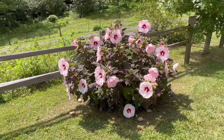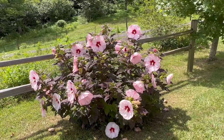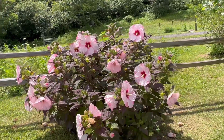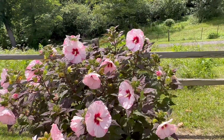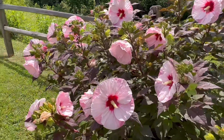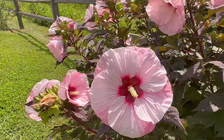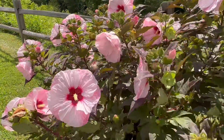I do fertilize my hardy hibiscus when I see the green shoots emerging in the spring, and I use Plant-tone by Espoma. It's a slow release organic fertilizer, and that's the only time I ever fertilize mine. Now, you could fertilize them again mid-season, but I pretty much just do the one and done. I also spread some pretty good compost around them when I see the green emerging in the spring, and that helps give them a boost as well.